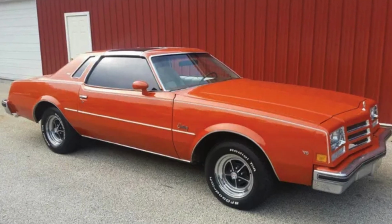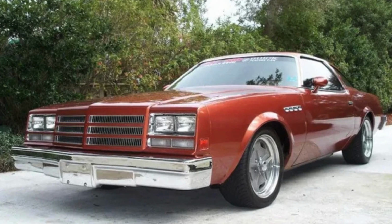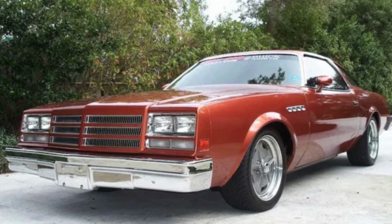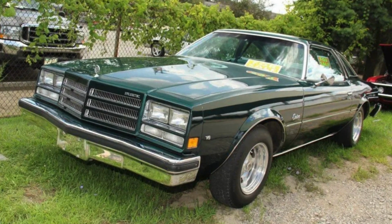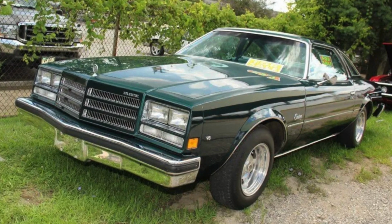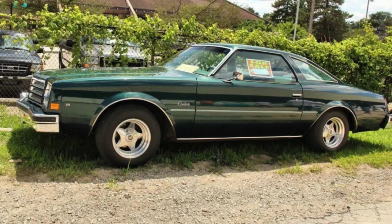2. 1977 Buick Century Special, the stodgy surprise. Buick, the brand your grandpa loved, wasn't exactly known for muscle cars, but the 1977 Buick Century Special said, "Hold my monocle." This ride turned heads with its laid-back grille, lowered stance, and big rolling stock. It's the kind of car that whispers, "I'm classy, but I can still party."